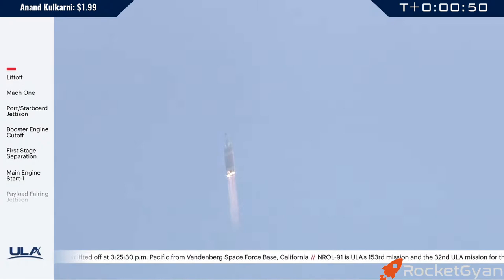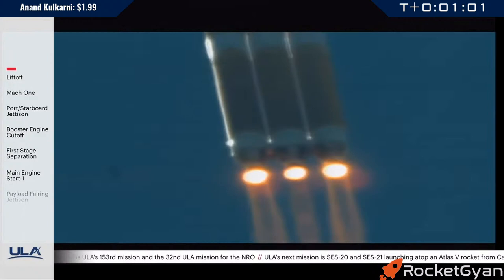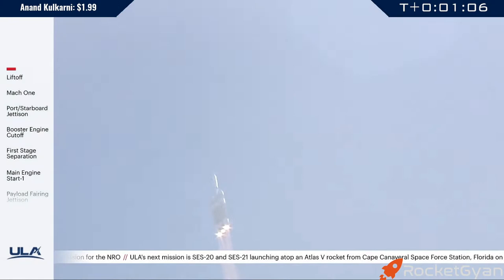Oh, look at that. You can see the speed of the plume, the thrust of the rocket engine. Vehicle is now 3 miles in altitude, 5 miles downrange. Looking at the plume, the center one has diamond shocks, and the other ones do not. That's because the core is at a lower thrust, and the side boosters are at a higher thrust. Looks good at this time.